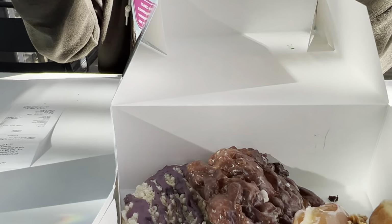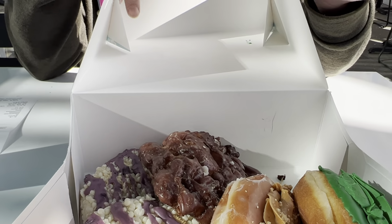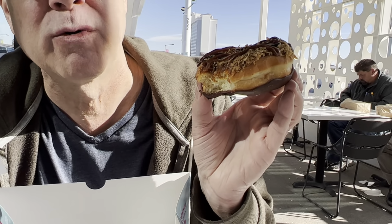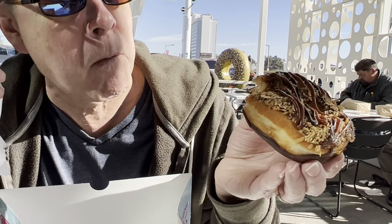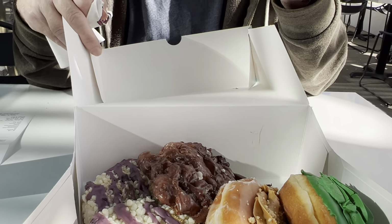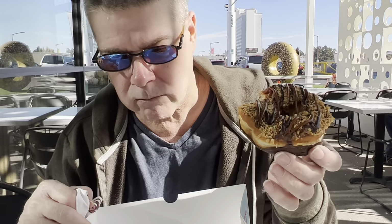Good? Just what I expected. Samoas are pretty rich, a pretty dense donut. It's nice and fluffy, though. It's 12 o'clock, so these things were made hours ago, but still really fresh. Well, James didn't love this. You take one bite, it lasts like 5 minutes. Nice. Not a bad thing.